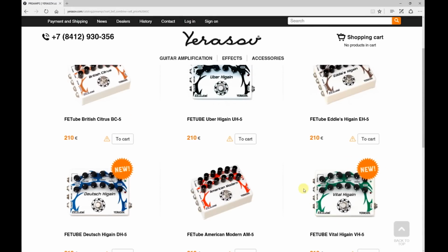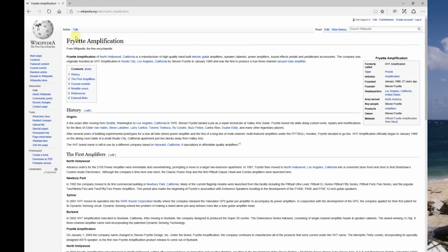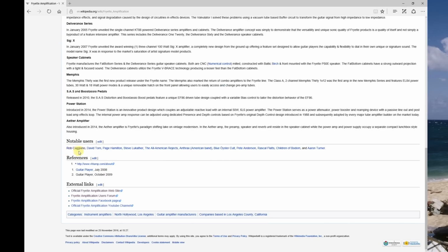This series was first introduced in April 2015, and Vital Higain was announced in August 2016. A short description at the official website says it was inspired by Higain amps built by Steve Fryatt, which means VHT amps, at some point renamed to Fryatt amps. If you take a look at Wikipedia, you'll find out that Fryatt amps are mostly admired by those who play hard and very hard music.